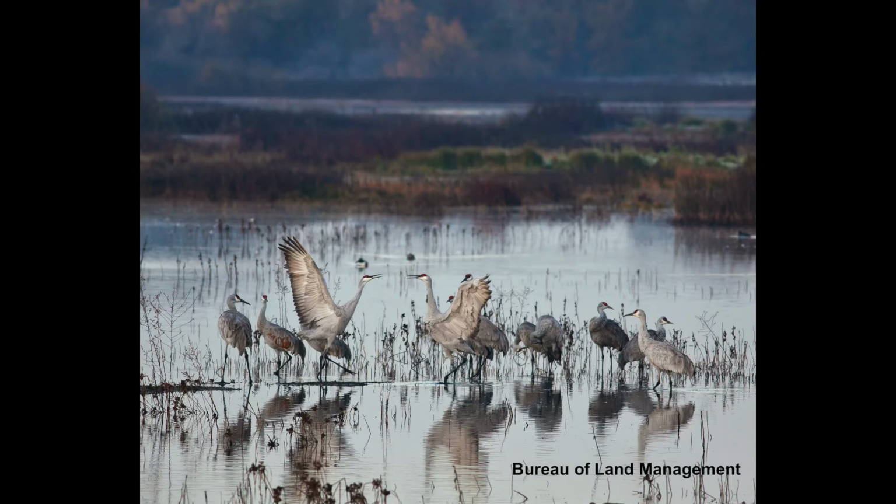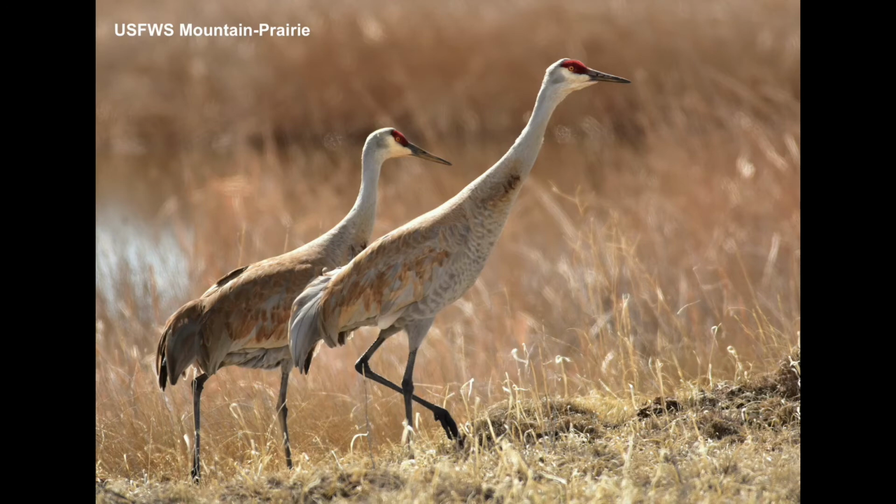Greater sandhill cranes are less adaptable to change in their environment than lesser sandhill cranes, which makes preserving the greater's environment more important. The study recommends these measures to protect crane wintering sites, in order of priority.